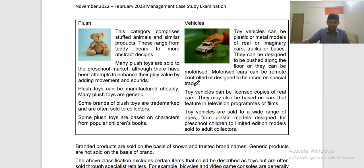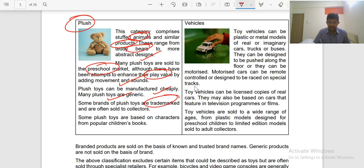Now moving into the next one, the plush. Students, if you observe the plush, this category comprises stuffed animals and similar products. These range from teddy bears to more abstract designs. Many plush toys are sold to the preschool market, although there have been attempts to enhance the play value by adding movements and sound. Plush toys can be manufactured cheaply. Many plush toys are generic, with no potential patents or license. Some brands of plush toys are trademarked and are often sold to collectors. Some plush toys are based on characters from popular children's books.